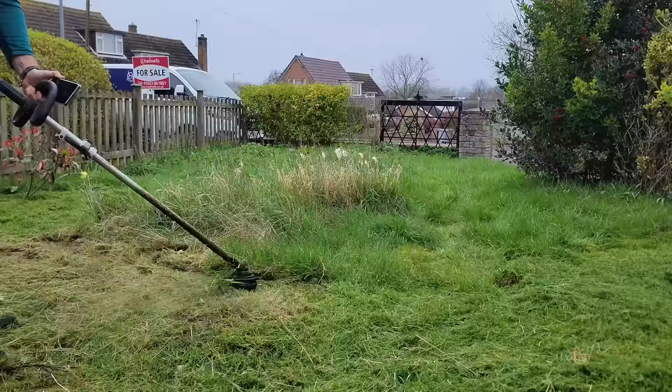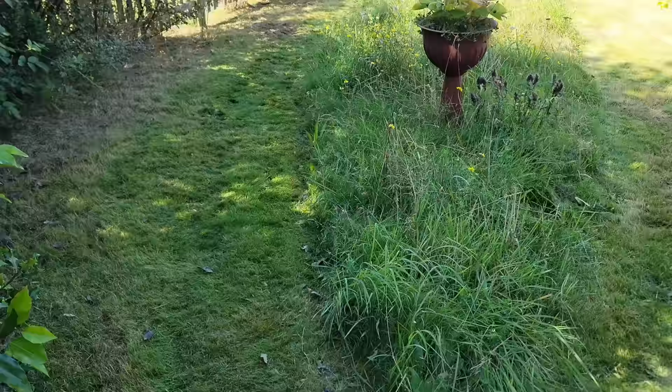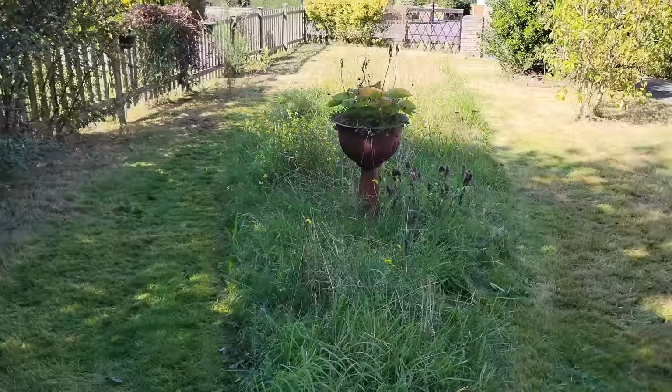This section here that I'm strimming down at the moment is where the, what I like to call, nature strip used to be. This is the area of long grass, so this is just so you can see how it's going to look later on in the year.